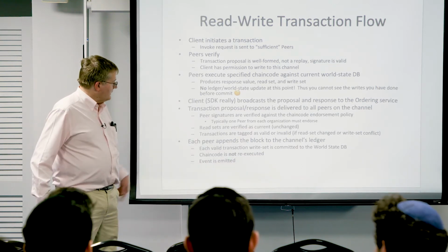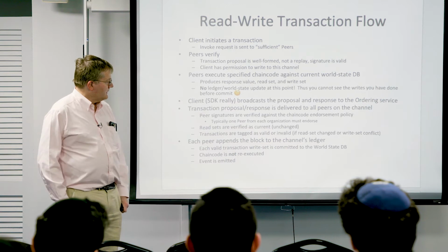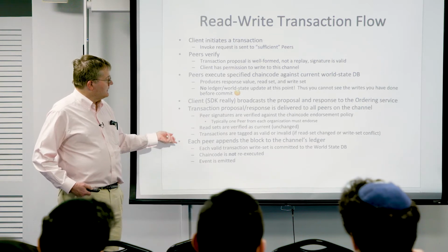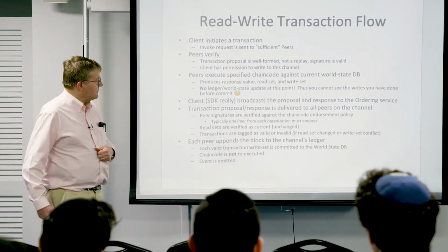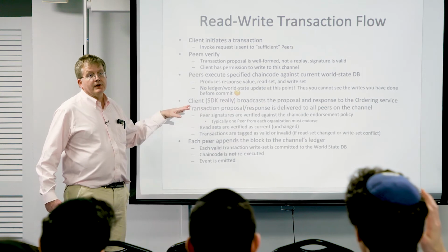Okay, and then each peer appends the block to the channel ledger and writes the write set into the world state. So the read set and the write set are produced by the trial run of the chain code, and when they commit to the world state, they don't run the chain code again.